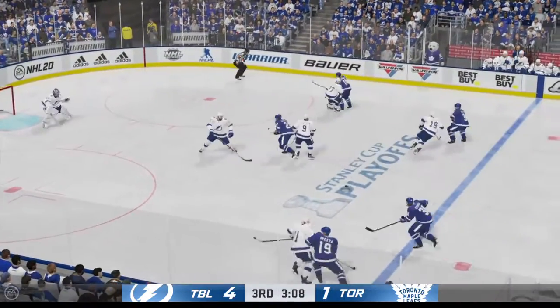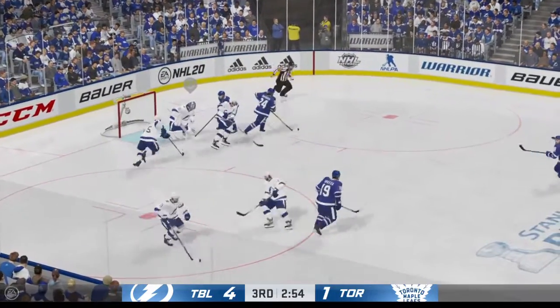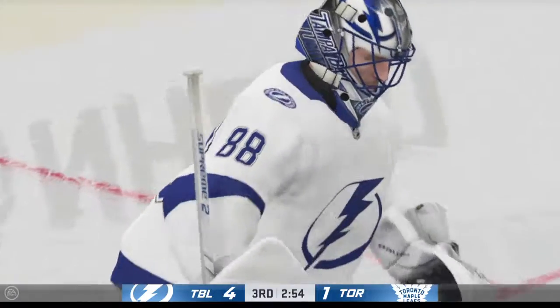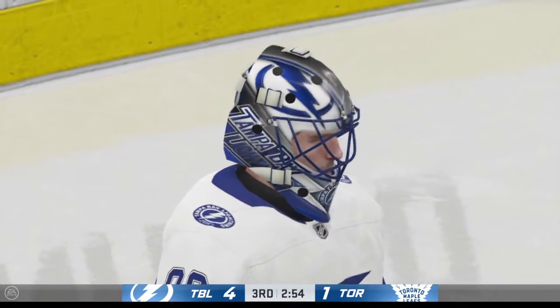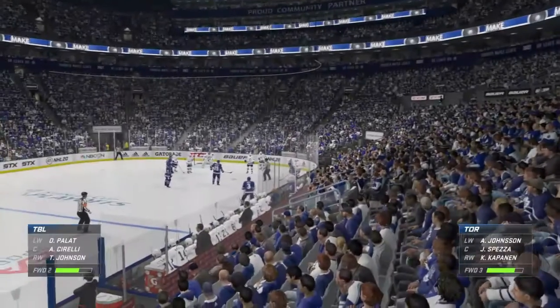Andreas Johnsson for the Leafs brings it through. Rasmus Sandin fires a shot. Vasilevskiy right there to stop it again. How about Andrei Vasilevskiy in this series? Everything the Toronto Maple Leafs have thrown at him, he's had an answer to.